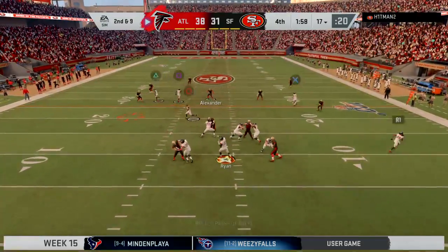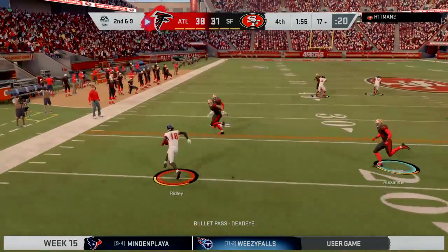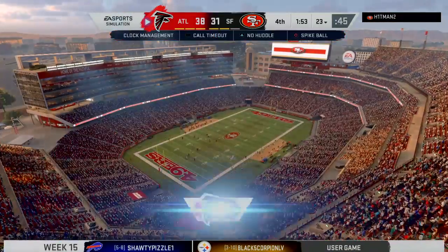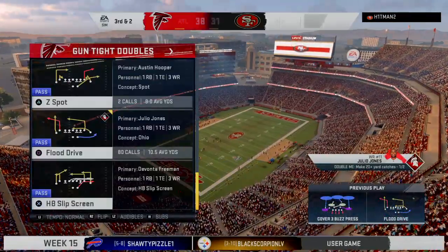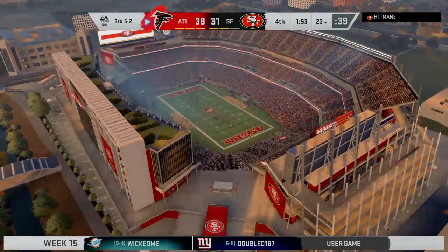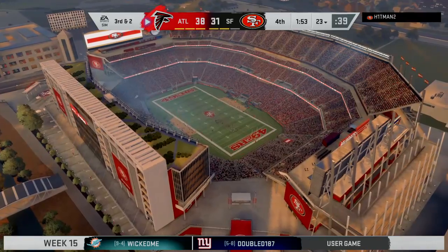On 2nd and 9, Ryan. This one caught by Ridley. Brings it up just shy of the 25. Showed some of that quickness there on the move. And whistles, and we're going to have another stoppage of play as they call the timeout on defense with 1:53 left.